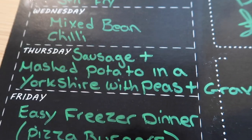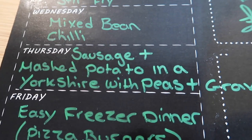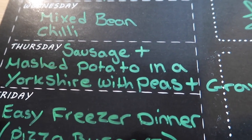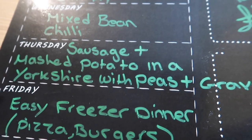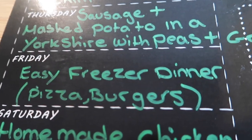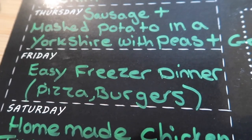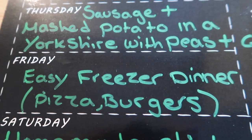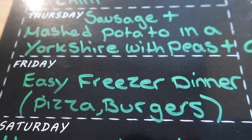So here is next week's meal plan. And we're starting from today, which is Thursday. So tonight I'm going to make the sausage and mashed potato in a giant Yorkshire pudding. And I'm going to serve that with peas and some onion gravy. Tomorrow is Friday, so I'm going to do an easy freezer dinner. I've got some burgers, pizzas, some chicken dippers, that kind of thing in the freezer. So something simple like that.